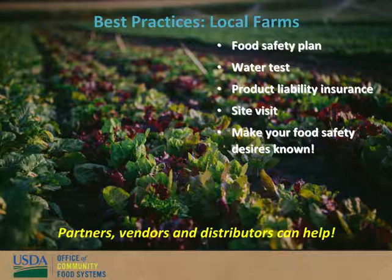And this is, again, something that's not required by the USDA, and it might not be feasible at all, but you should see if the farm is open for a site visit, if that's something that you're interested in doing and can work out. And then also, in starting any farm-to-school program, when you're starting that conversation, make your food safety desires known. Let the farmers know. They might not know what you are concerned about.